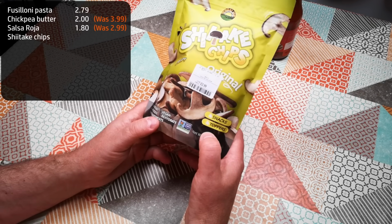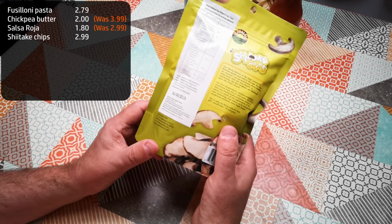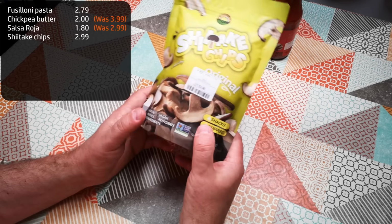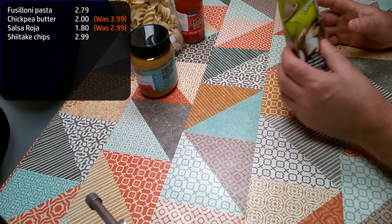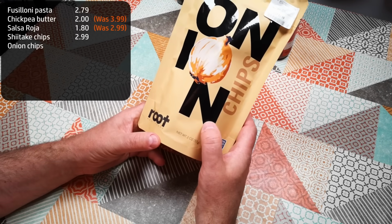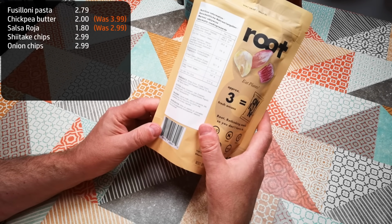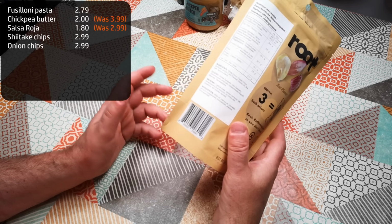Shiitake mushroom chips, £2.99. And these are just shiitake mushrooms, maltose, and sustainable palm oil. So these are kind of dried, fried mushrooms. Onion chips, £2.99. And this is white onion, purple onion, sunflower and/or cold-pressed canola oil, sea salt, tapioca starch.